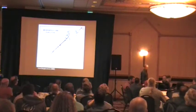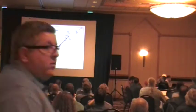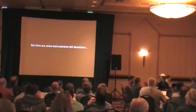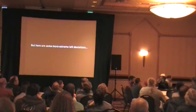And then while that's happening, you may get a new mesocyclone forming to the east or the east-northeast, like right here, and you get another tornado. You can see if you get successive tornadoes, he's shown here where each of these has a little bit of a left hook. I've seen that a lot. It doesn't always happen, but it's not uncommon. But sometimes you get some really extreme left deviations that don't seem to fit into that scenario.